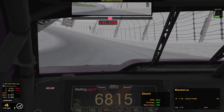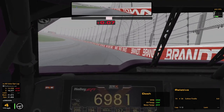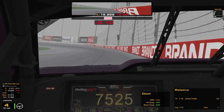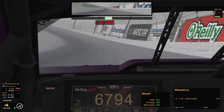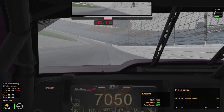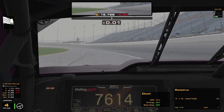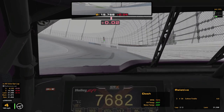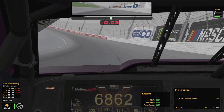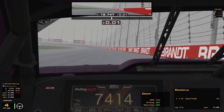I kinda like the high line. See how it goes here. Getting the feel of the track right now. I wasn't exactly sure what it was going to feel like once we got out here. It pushes a lot, so I've been stabbing the brakes just a little bit. I got my brake bias all the way back to, super far back, it's in the 30s. Which is pretty interesting. Very, very far back, but I think it helps having as much turn in as possible.